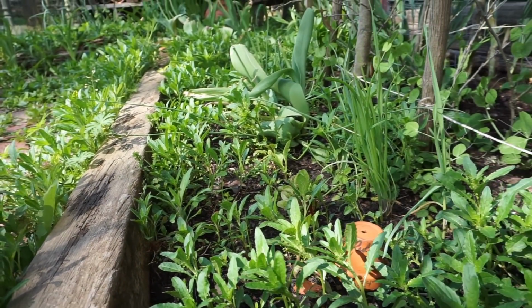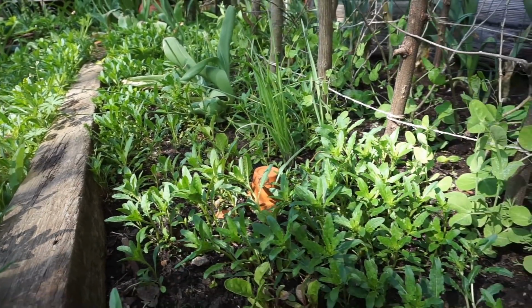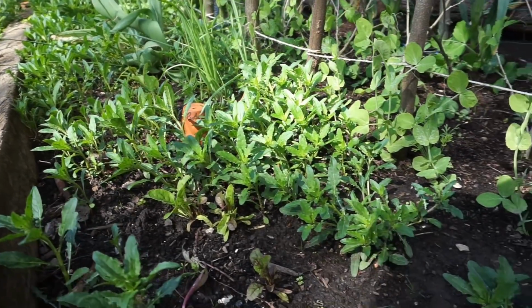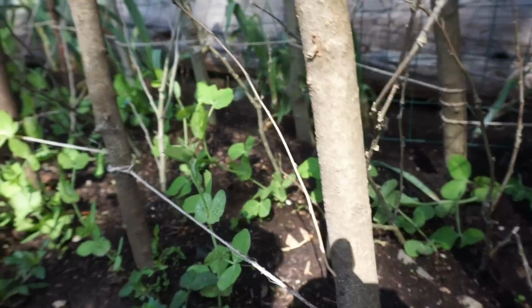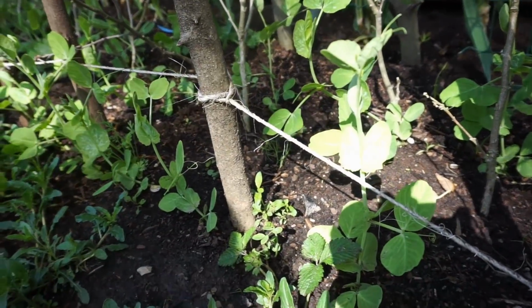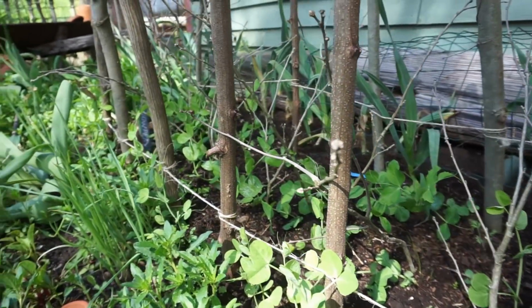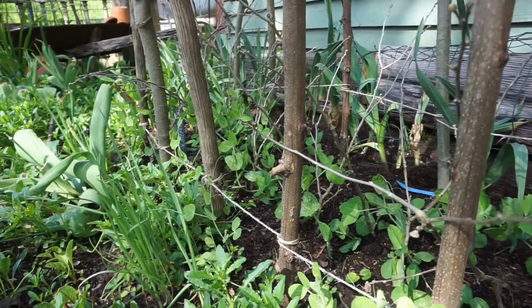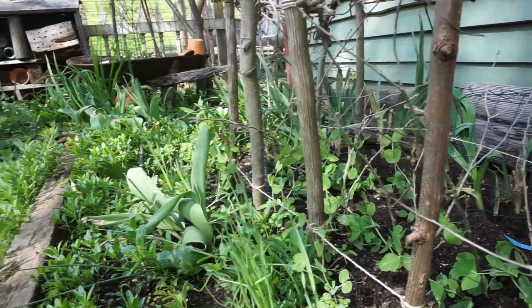And lettuces, of course, and chards, they don't like it hot. This gets a lot of shade in the afternoons. It's a really good spot for it. And the snow peas are looking good. I think peas have the most beautiful leaves, both in color and in shape. And they are climbing up the twigs now and hopefully getting ready to climb these trellises.